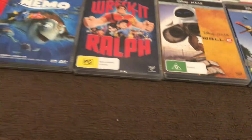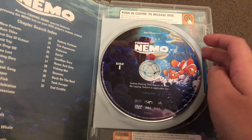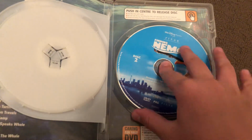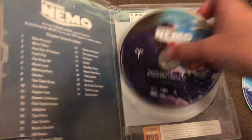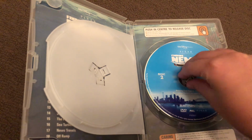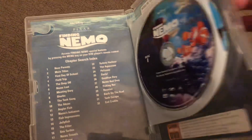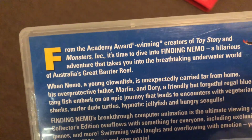Here we have Finding Nemo, 2003 DVD. Here's the front, spine in the back. Open top. It's disc one. This is disc two. And now the inside. And here's the back cover. And characters Marlin, Nemo, Dory, and Gill. From the creators of Toy Story and Monsters, Inc.